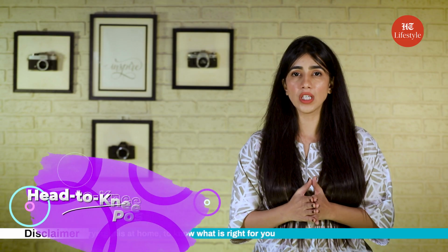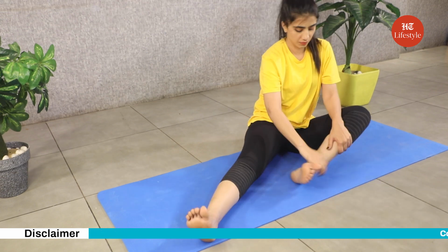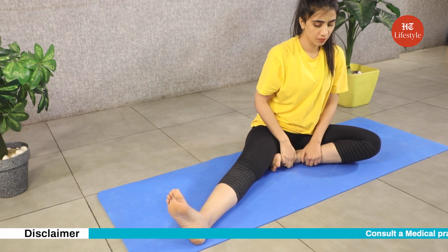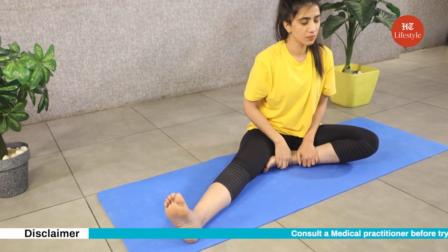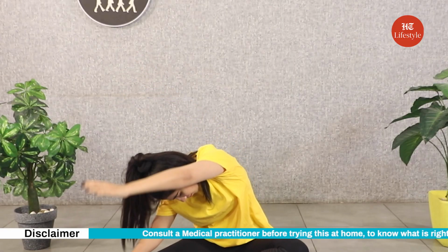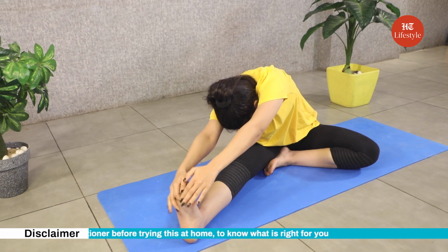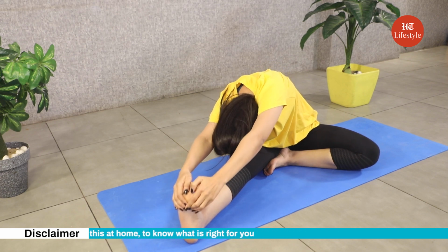Next, head to knee pose. How to do it? Sit down on a yoga mat. Extend the left leg to the corner of your mat. Foot flexed, back of the heel down, toes to the sky. The right knee is bent with the foot tucked as close as comfortable to the groin.